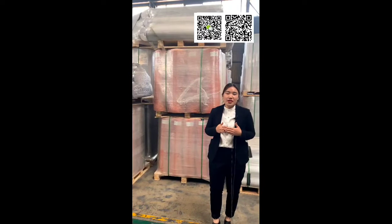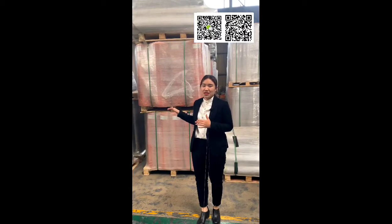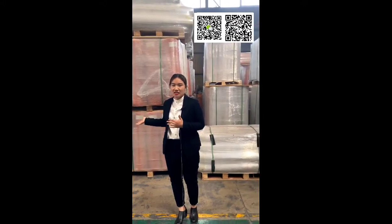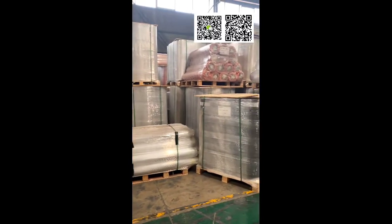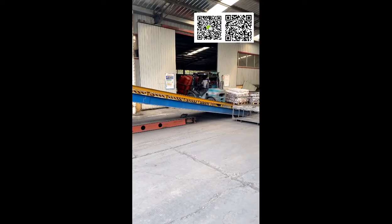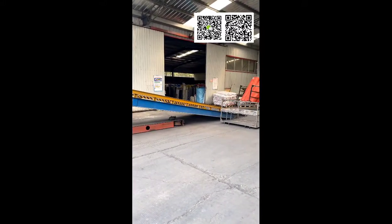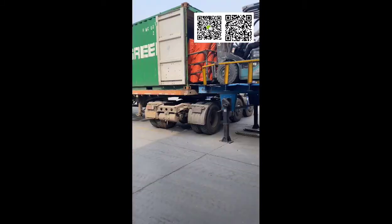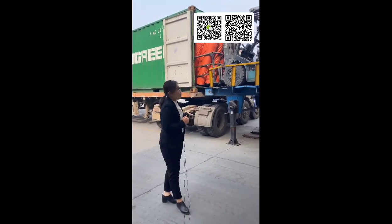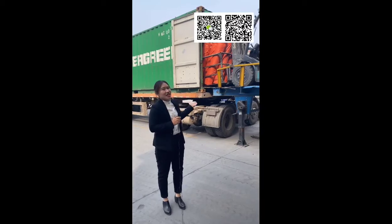Okay, here we store the rubber sheet on pallets, and we make the pallets in different sizes to suit the container. You can see our packaging is very professional to protect the cargo. Different color packages. Okay, now we are busy loading the container, and these 2 containers will be delivered to South Africa. The cargo will be loaded in the container as the customer requires.